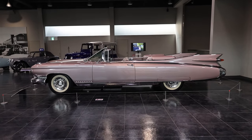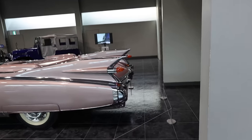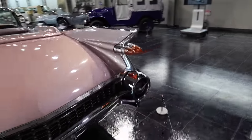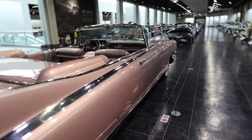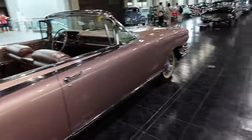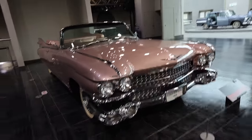The Cadillac Eldorado. I couldn't imagine driving this around Japan. Can you imagine driving this land yacht in the US, let alone in Japan? Look how crazy this thing is. Pink Cadillac. Absolutely massive. Looks like a spaceship. Look at the interior though. My goodness. 1 mile per gallon. Jeez. What a car.